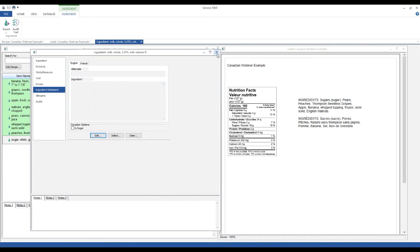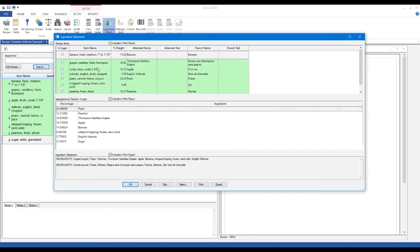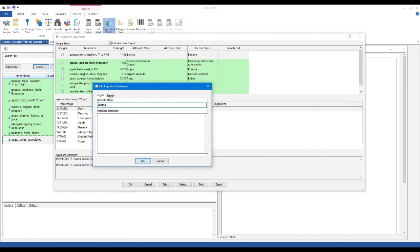The other way to do that, if we close out our ingredient and go into the recipe, is to go to the ingredient statement window within the recipe itself. We can alter the alternate names of any of our ingredients directly within the ingredient statement box of a recipe. So if I right click on my item and say edit, we can change the alternate name of this item in English and in French. Just remember that this is an ingredient level change. So you are going to be changing the translation of this ingredient, not just in this one recipe, but in every single recipe that this ingredient is used in.